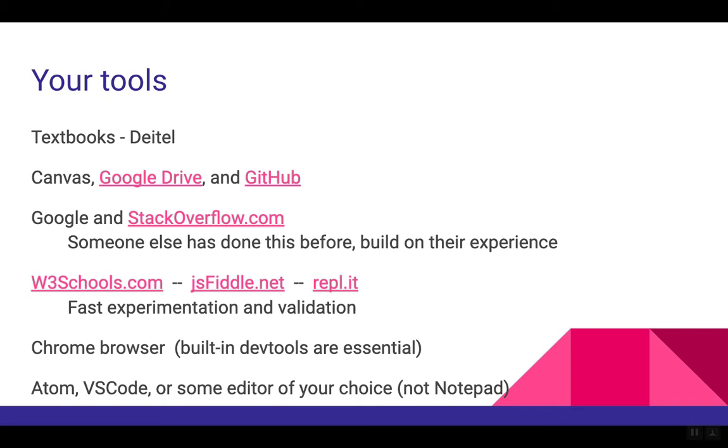We're also going to use this one, Replit. Replit is another website that lets you write programs in there in a variety of languages. JavaScript is one of them, so we will do some exercises in Replit using JavaScript. You'll need an account there as well. Okay, they are free and they're great tools. I use them all the time in my work, and you will too.